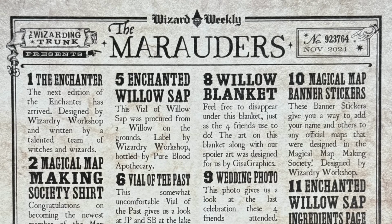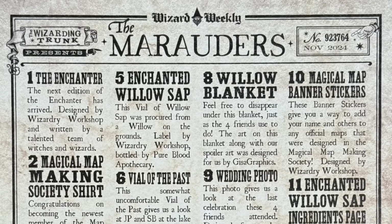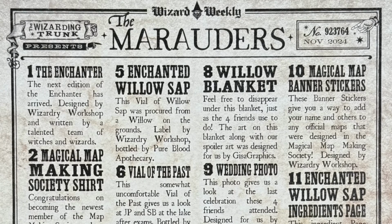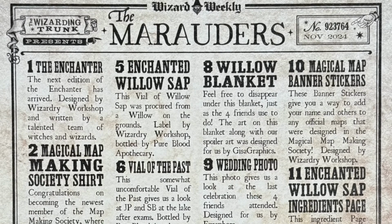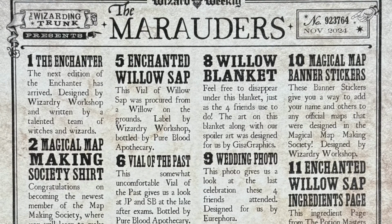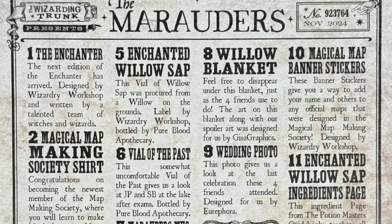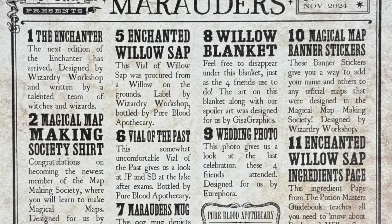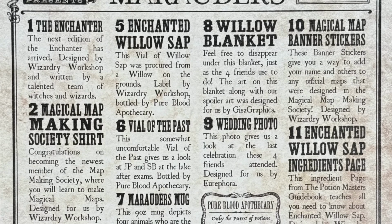Willow blanket. Feel free to disappear under this blanket, just as the 4 friends used to do. The art on the blanket, along with our spoiler art, was designed by Giza Graphics. Wedding photo. This photo gives us a look at the last celebration these 4 friends attended. Designed for us by Euphoria.